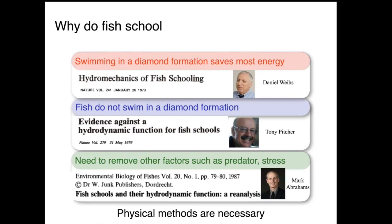For example, if fish are very social and you put a fish to swim alone, then it will be very stressed, because it's alone and it's a social fish. It has to be social. If you put it in alone, then it will cost more energy. And this energy cost is not because of hydrodynamics, it's just because of stress.